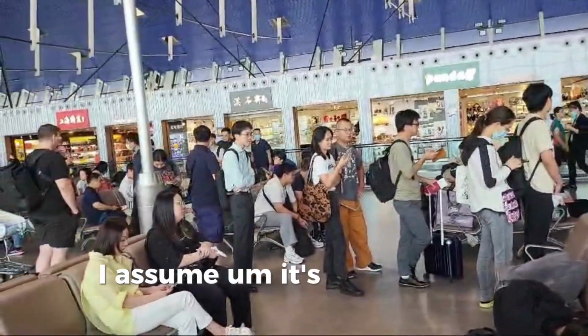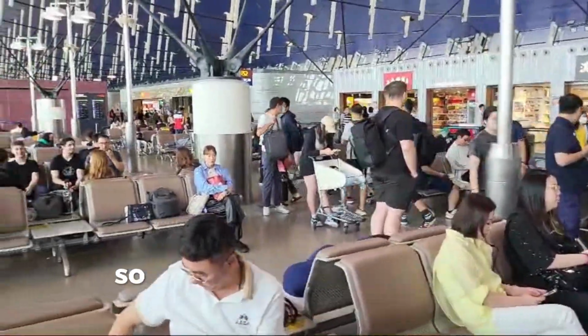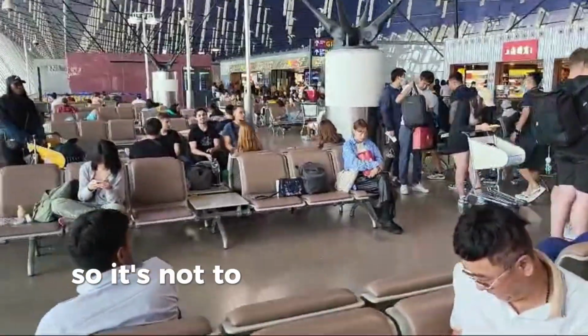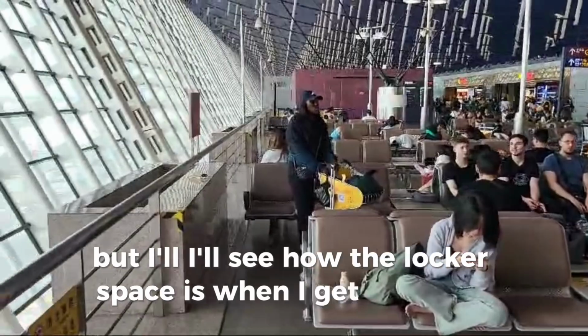I assume it's just people wanting to make sure they get some overhead locker space, because obviously we've all got assigned seats, so it's not to try and get a seating position, but I'll see how the locker space is when I get onto the plane.